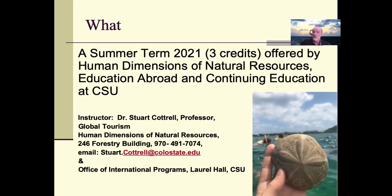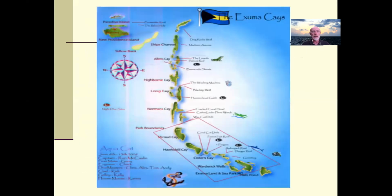And we will be avoiding people because of COVID-19. This is an easy map to look at. Everybody flies into Nassau on Saturday the 22nd, and after an orientation, we will leave and anchor somewhere in this region, and then arrive on the second day, which would be Sunday, in the upper part of the Exumas and go as far south as the Exuma Land and Sea Park, which is down in this area.